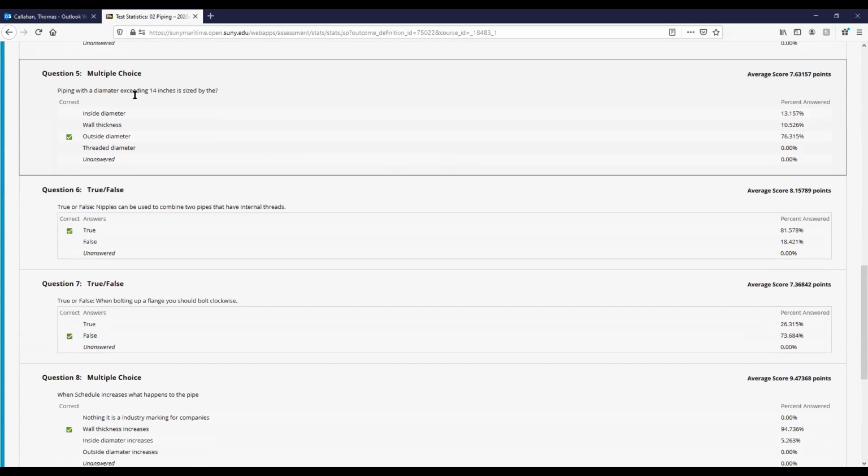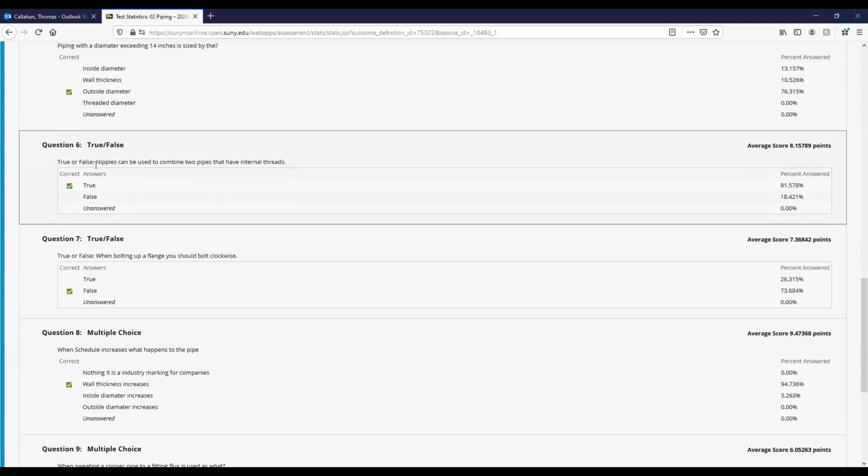Piping with a diameter exceeding 14 inches is sized by the outside diameter. All right, this is just actual memorization, all right? This is an "is what it is" kind of question. True or false, nipples can be used to combine two pipes that have internal threads.